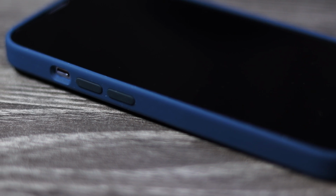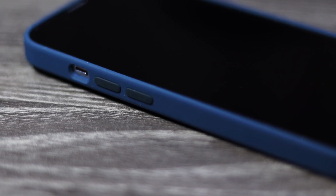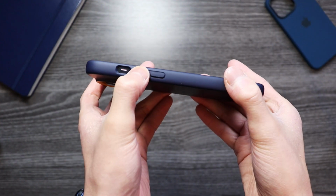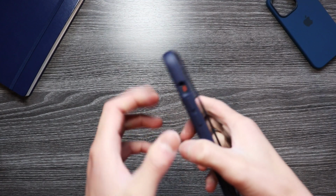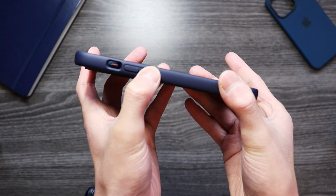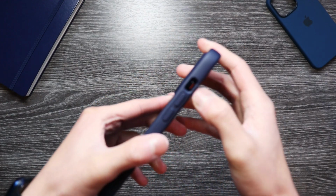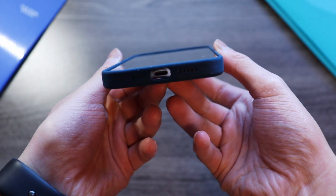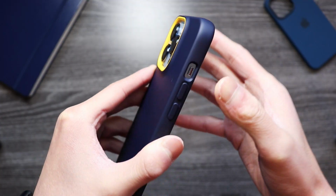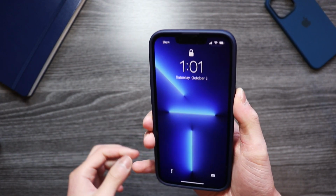When it comes to the buttons, I generally find that the Apple Silicone case tends to have much more tactile and clicky buttons compared to the Caseology case. In Apple's case, I can hear and feel a satisfying pop when I press each button. But in the Caseology case, the buttons are just a little bit stiffer to press and not as satisfying as well. Both cases have ample room for many different charging cables at the bottom, and both cases also have a similar size opening for the mute switch.